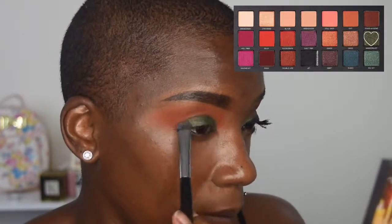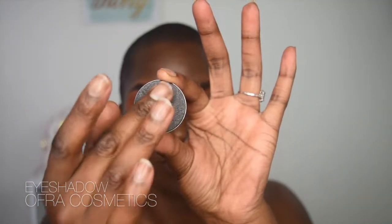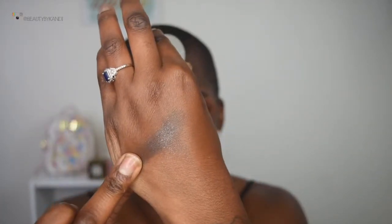Now to give my eyes some definition, we're going to go into the OFRA Cosmetics eyeshadow. I'm sorry, I don't know the name of it. I can't really find it. But as you can see, it is not swatching very well.